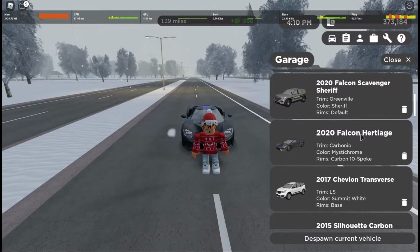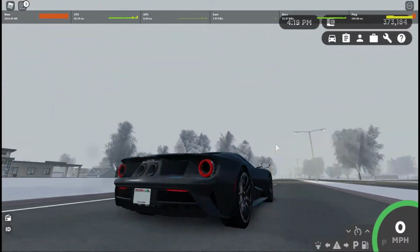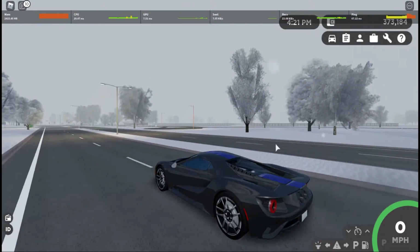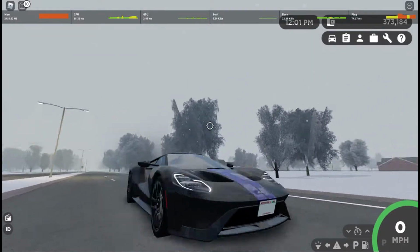Next on the list is this thing, the 2020 Falcon Heritage. I'm going to say Heritage, it looks like Hertiage or something. And the way I have this thing built is in the trim Carbonio in the color Mystic Chrome and with the carbon 10-spoke rims. So what I like about this thing is how the entire thing is carbon fiber, except for the stripe going down the front of the car.